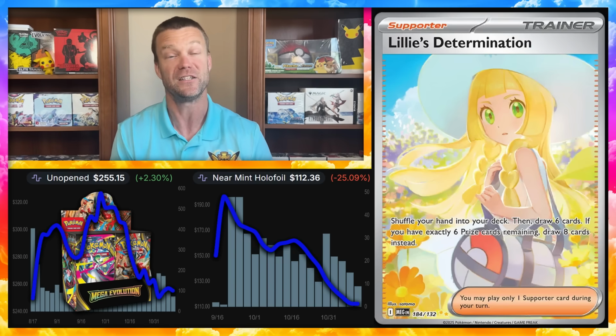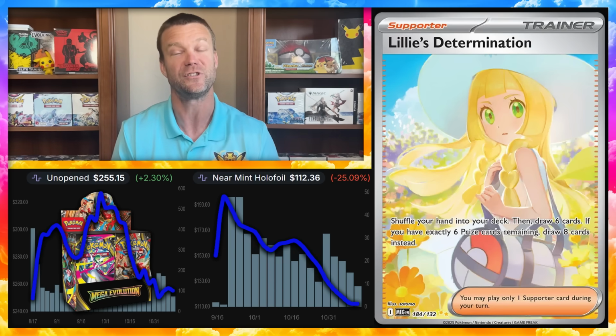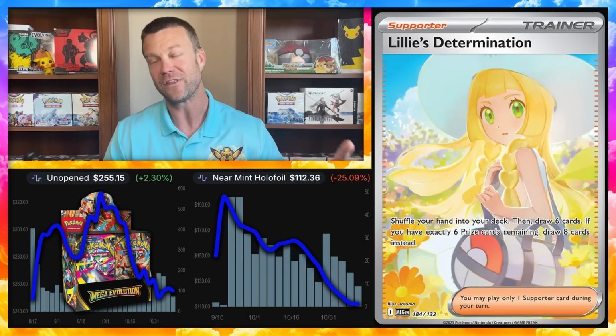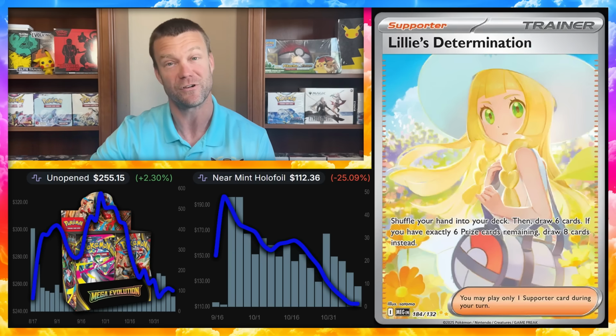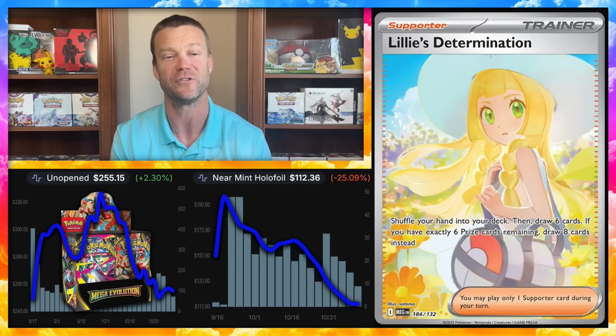I love the fact that it is just Lily featured on this card. I love the fact she's got the little Pokeball bag with her. I think this card is going to do phenomenal. Not pulling the trigger now. I'm going to wait a little while and see where it starts to, again, hit those support lines that we talk about on this channel a whole lot.